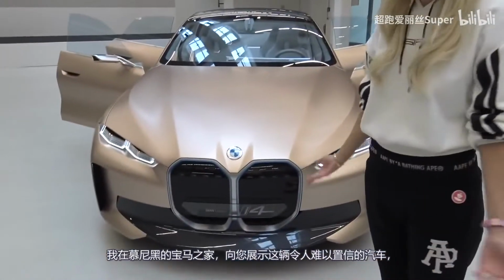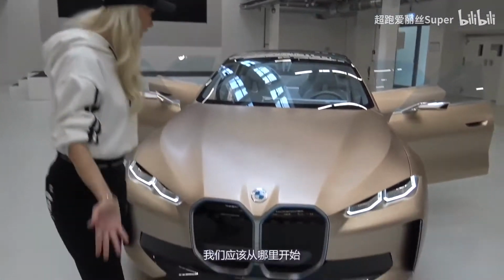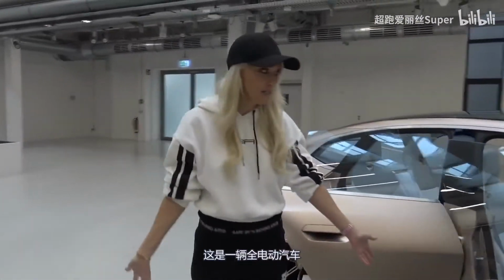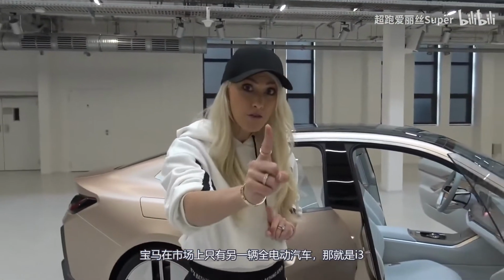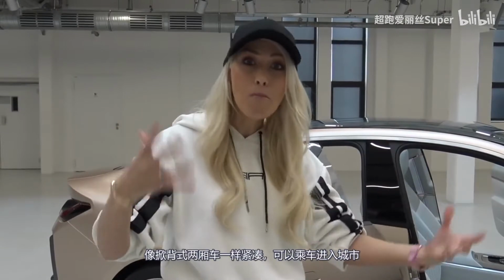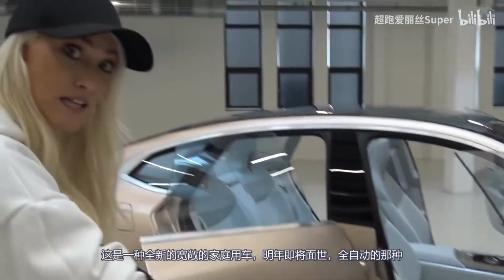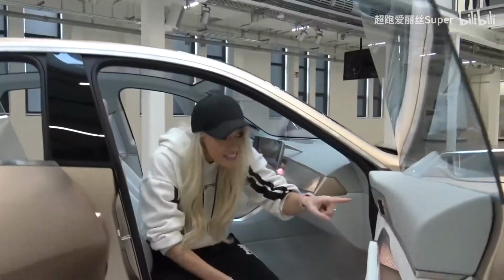Right, I'm here in Munich at the home of BMW to show you this incredible car. Right, where should we start? Come this way. Come on over. This is a fully electric car, you guys. At the moment, BMW only has one other fully electric car on the market, and that's the i3. It's like a hatchback, more compact car to get in and around the city. This is a Grand Coupe, a spacious family car that is coming to the market next year, fully electric, as I said.